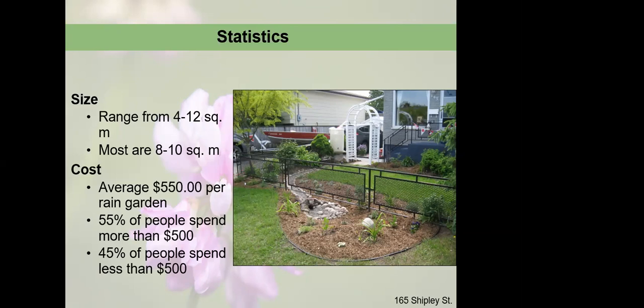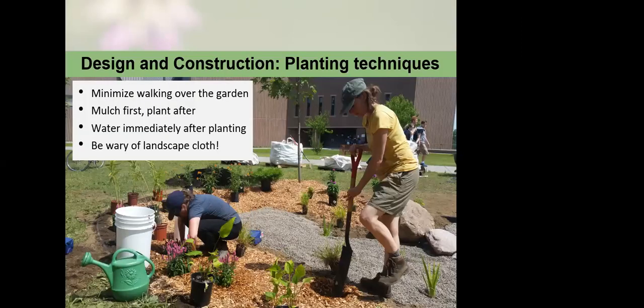So design and construction, planting techniques. If you're familiar with perennial flower gardening or gardening of any kind, this will be familiar to you. So what you'll want to do with the rain garden is minimize how much you're walking onto it. So you will want to just make sure that you're not compacting that soil too much.